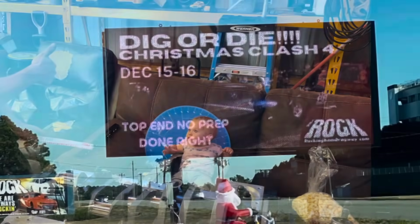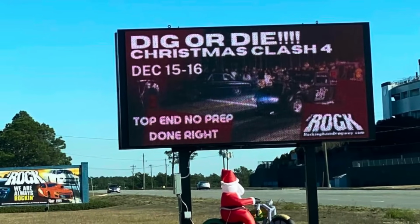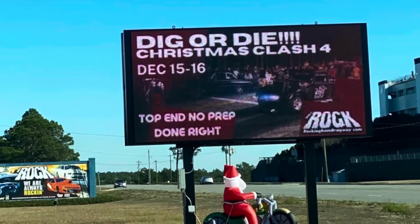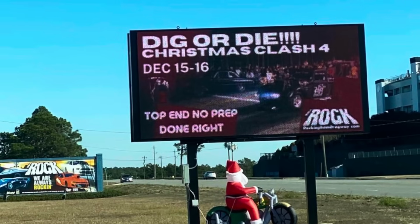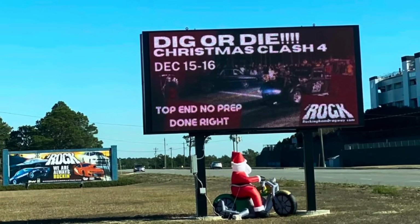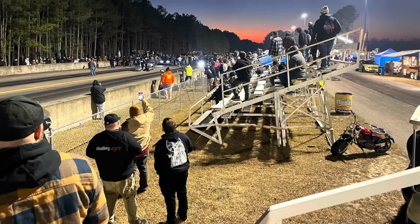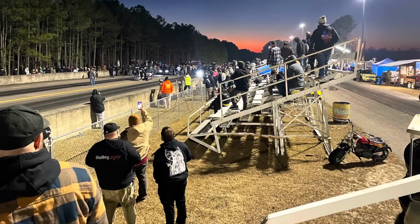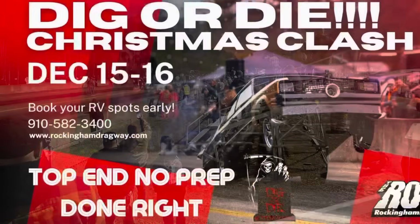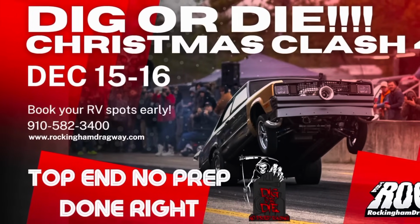Over the weekend, we raced the notorious Dig or Die event down at Rockingham, North Carolina. There's no doubt that Casey Max, the Firebird, Justin Lee's Mustang, Boston Lee, Shepherd Fides, RX-7, and a few others had some pretty wild passes. Now with 117 cars on the property for Saturday's small tire no prep race here at Dig or Die, it is hard to argue that no prep racing isn't one of the biggest draws to drag racing.